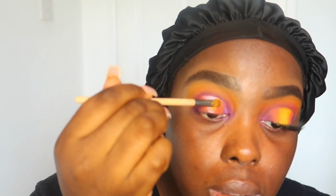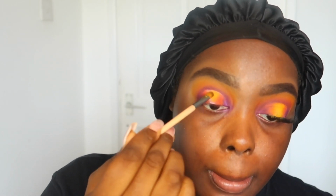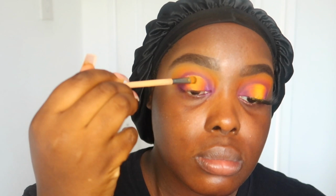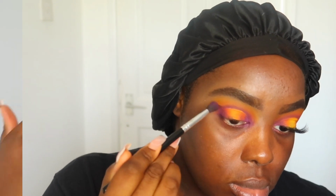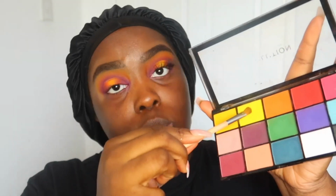And then I am going in with that yellow shade again called Dusk. And I'm just putting that right in the middle. So to make that yellow pop right in the middle, I am going into that Makeup Revolution palette that I showed you, which was more yellowy, which is this one right here. And I'm just placing that right in the middle. And guys, that's basically it for the lid.